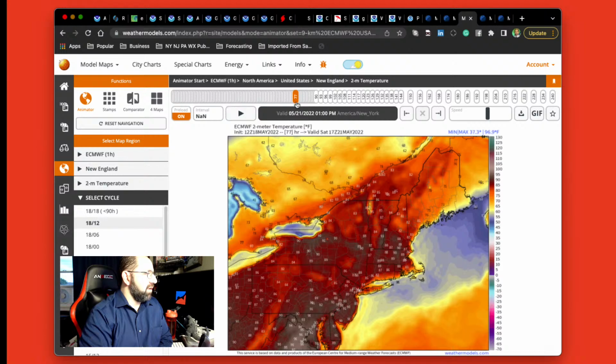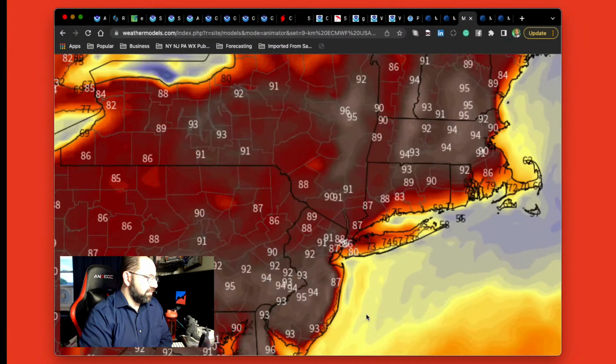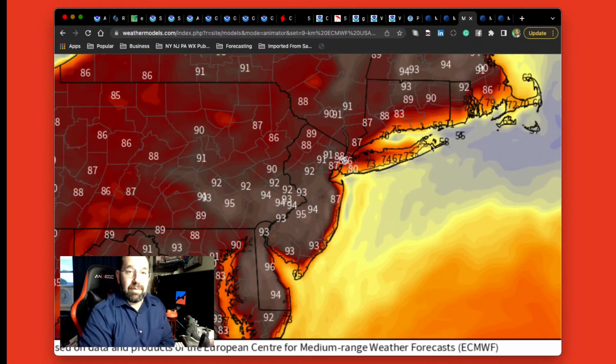And you can really see it here. This is beautiful right here. You see this signal right here? This is a perfect example of a sea breeze front. Okay, a rapid drop off in temperatures. And you have your forecasted temperatures anywhere between 92 and 95 degrees. Again, I think this is a little bit too aggressive, just a little bit, but not too far off. So I wouldn't be surprised if it's between 90 to 93 degrees rather than 94, 95.